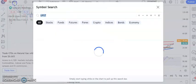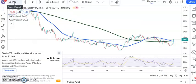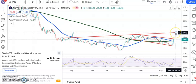Finishing off with Warner Brothers, which I don't think has appeared here before, even though it's a big name. Here you can see that we're just about to break a line of resistance there from January. That's around $14.40. Above that, looking for as high as $17 at a one year resistance line projection from back in last summer. At this stage, only back below the 200-day line around $12.80 would really question the break or a potential break to the upside.